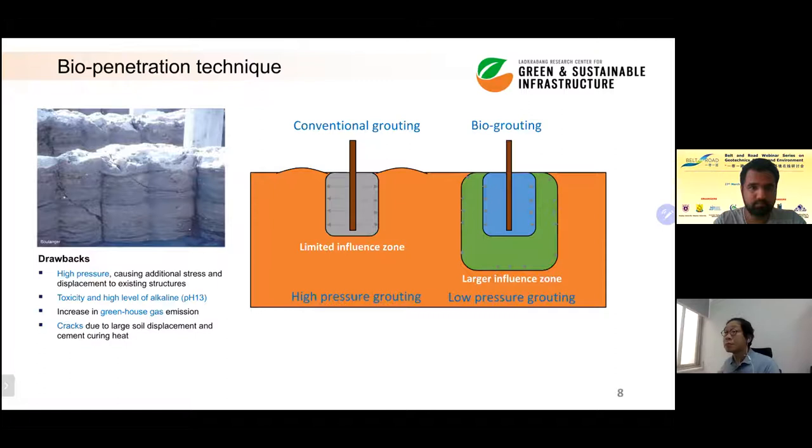We try to use bacteria and inject them into the soil, but of course with the ability of the bacteria, they can reproduce and distribute. So basically when they are injected into the underground water, they can flow and extend and distribute themselves. So that means we can have a larger influence zone with relatively low pressure grouting.